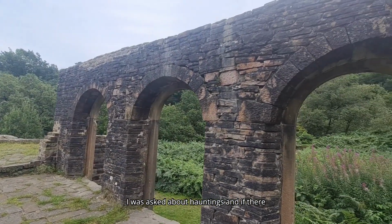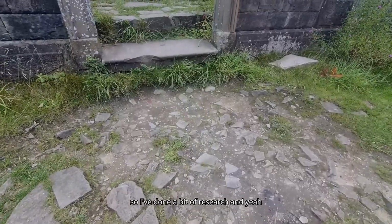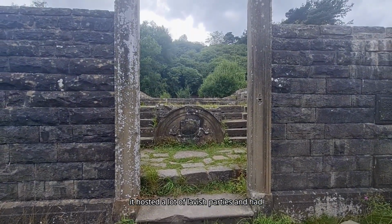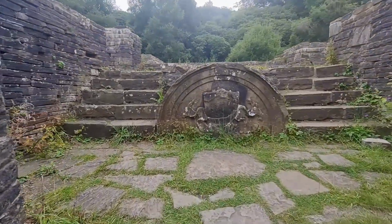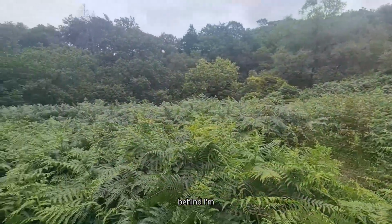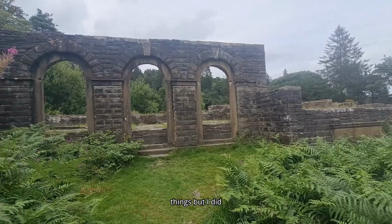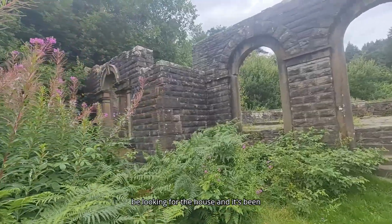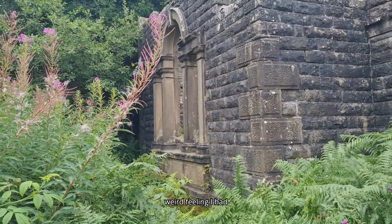I was asked about hauntings and if there were any ghost sightings. So I've done a bit of research and yeah, it may be haunted. It hosted a lot of lavish parties and had distinguished guests, even royalty, but it still had its fair share of tragedy. That often shows up in what's left behind. I'm not psychic or anything, and I wouldn't say I'm particularly sensitive to these things, but I did have a feeling of sadness and loneliness. Like if there were spirits there, they'd be looking for the house, and it's been taken away and they're confused about it. Weird feeling I had.